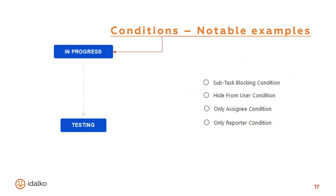Now, I have included a few useful conditions that are handy for real-life use cases. For example, the subtask blocking condition prevents an issue from being transitioned unless its subtasks are in specific statuses. What this means, and I've already mentioned this, is that you cannot, for example, close a story until its subtasks are all resolved or closed, which prevents misunderstanding as to why a story is closed when there are still active subtasks on it.